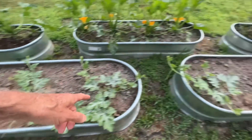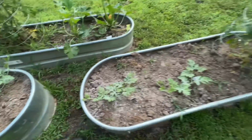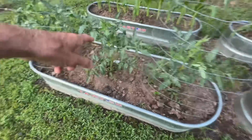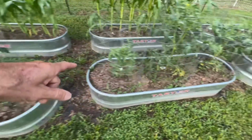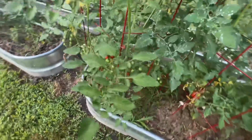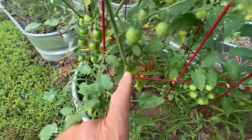That's our watermelon, tomatoes, some more watermelon, Hausenator tomatoes. Man, I'm looking forward to those. All right, more Hausenators. Right here, here's our little cherry tomatoes. Look at here. Oh, those are so sweet too. I gotta get in there and pick some of those today.